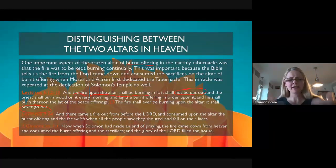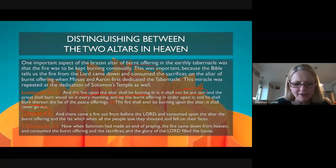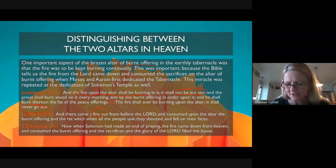Leviticus 9:24, again, after Moses and Aaron dedicate the temple, says, and there came out a fire from the Lord and consumed upon the altar the burnt offering and the fat, which all the people saw, and they shouted and fell on their faces. So all the work was finished. The tabernacle was built. The high priest's garments were made. Everything was complete. They anointed it with oil. They anointed Aaron and his sons. They dedicated the tabernacle. And a fire came out from the Lord and received their burnt offering. That fire was sacred because it came from God.